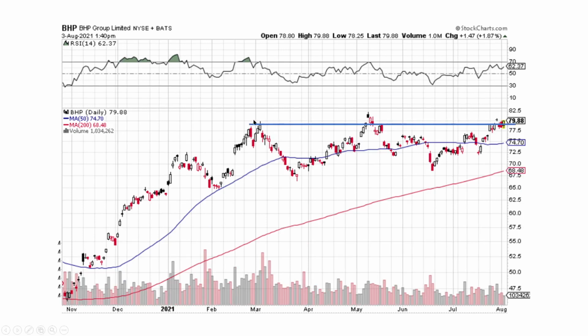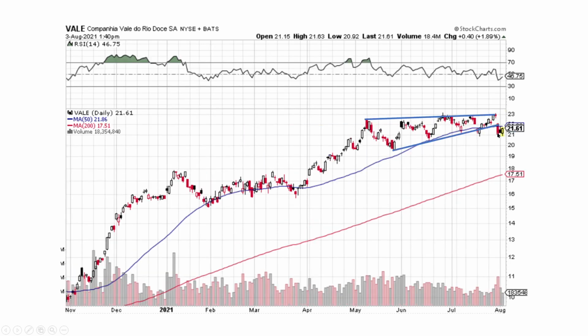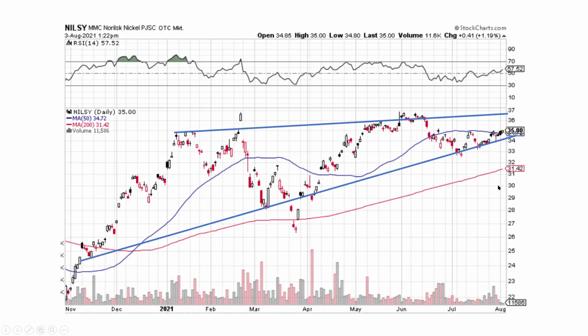BHP looks like it wants to break and make a 52-week high at any point now. This is looking very strong. I'm looking down here for any signals, but this looks great. Let's see if it can maintain that momentum. Vale did a false breakdown going right here, but it looks like it wants to move back up today. Let's see if that was a false breakdown. Norilsk Nickel is putting in a pattern here. Let's see if it breaks to the upside and moves. But it's looking good.